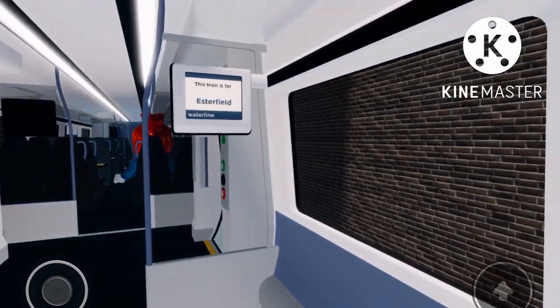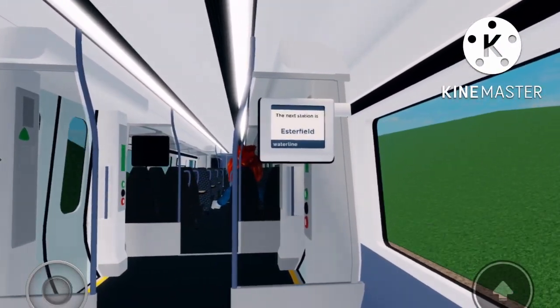Welcome on board this Waterline service to Esterfield. The next station is Esterfield.